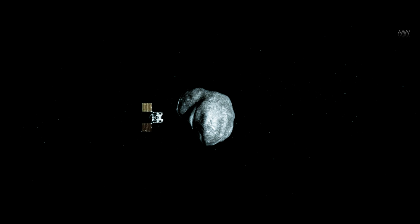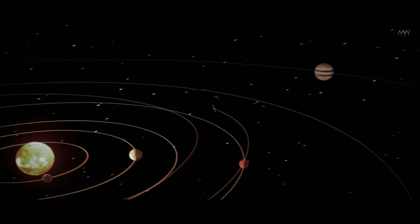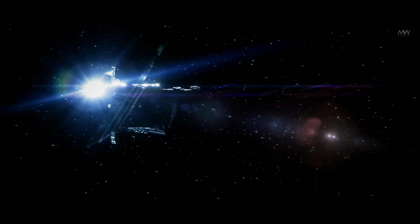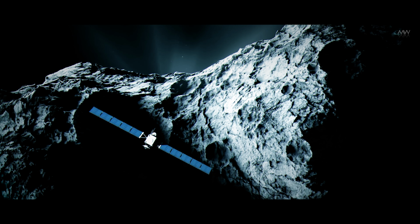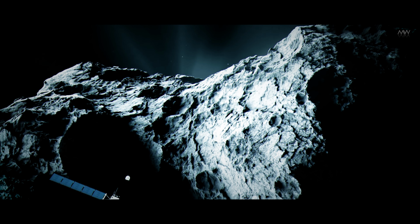The OSIRIS-APEX mission plays a pivotal role in enhancing our knowledge of near-Earth objects and the potential threats they pose to our planet. The data collected during this mission will contribute to our efforts to better safeguard Earth from potential asteroid impacts.